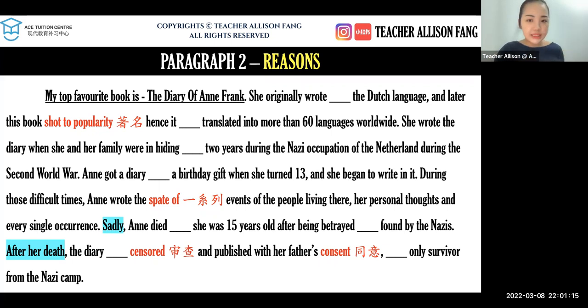Well, it was about this girl, everything happened when she was in the Nazi occupation of the Netherlands during World War II. So, okay, I have a brief summary already. But why is it called The Diary of Anne Frank? Because she got this diary as a birthday gift when she was only Form 1, and because she was in World War II, she had no social media. She could merely express everything, her life, her feelings, her highlights, her lowlights. She could only express everything via writing. That's why it's called The Diary of Anne Frank.